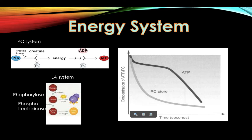However, when the netballer is doing a sprint across the court, the PC system would be used after the ATP runs out to resynthesize the ADP back into ATP. Then after another few seconds, when the PC system runs out, the lactic acid system would be used to resynthesize ATP.